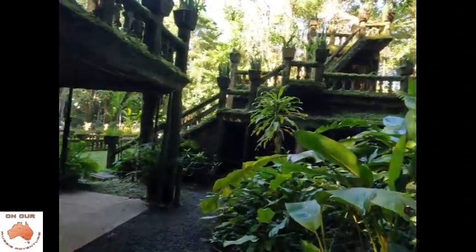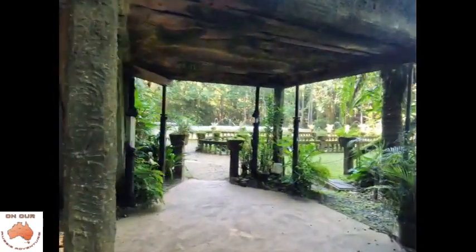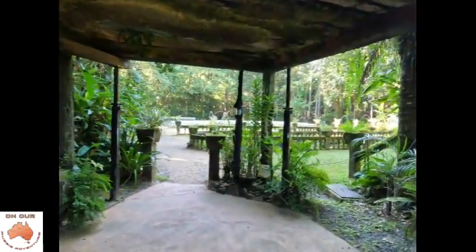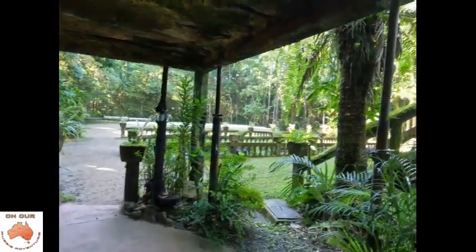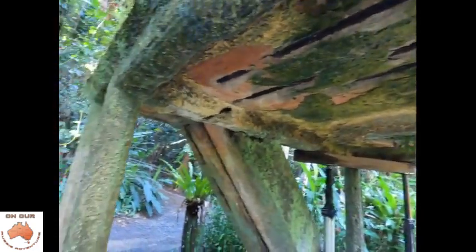So not only we got the change rooms there, we've got the kitchen. So they're down here working their butts off, cooking up a storm for everyone. Didn't reopen, but I think they might have had a mould issue in this kitchen by today's standards.